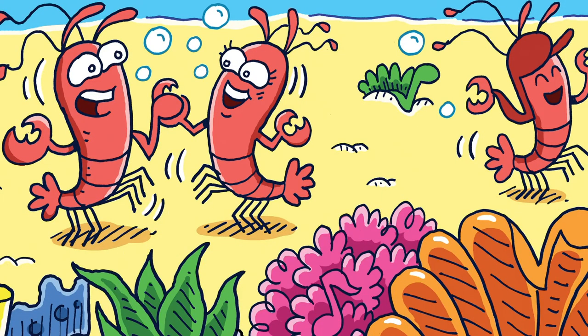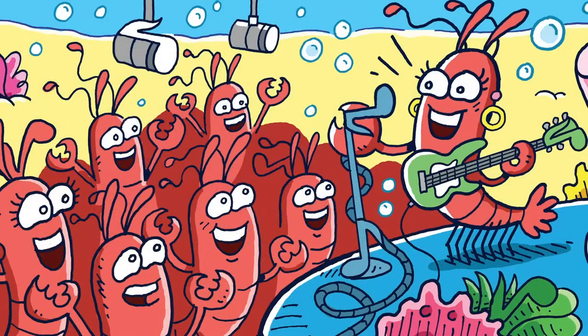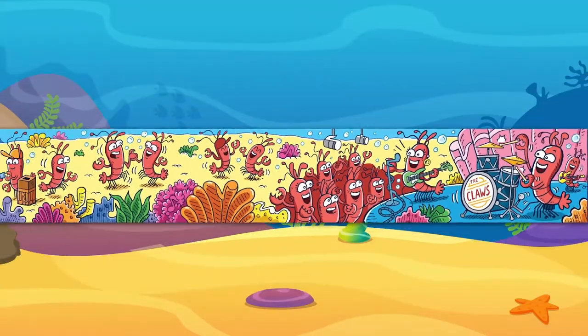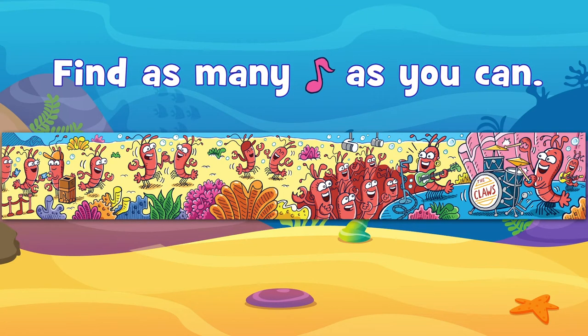It's the concert of the year at the bottom of the ocean, and the lobsters are ready to rock. The band is cranking out some serious tunes and sending pleasant musical notes throughout the scene. See if you can find the hidden notes and count out loud as you find each one.